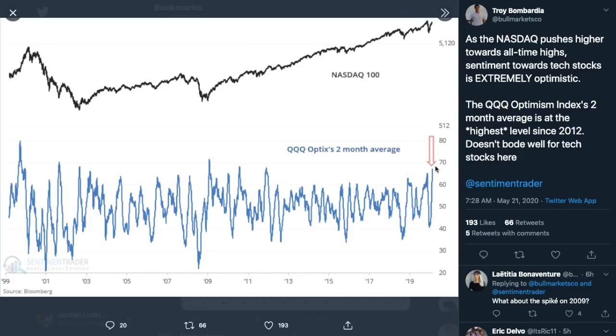They're extremely positioned long. They're the ones who have been buying the market. Now, institutions we know are not positioned on the side of retail. Could retail be right this time? Could this time be different? It's possible, but it's not probable.